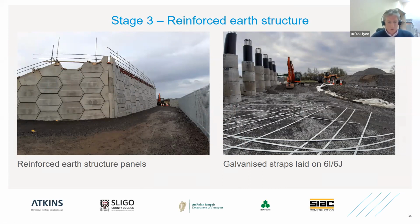So what is a reinforced earth structure? It's a combination of earth, or in this case, a granular material, and reinforcing strips. These are the strips that you can see here, which are capable of bearing large tensile stresses. The 3 components of a reinforced earth structure are the precast panels, which you see here, the galvanized steel reinforcing strips, which you see laid out on the ground here, and obviously the granular fill that's built up in layers on top of these galvanized strips.